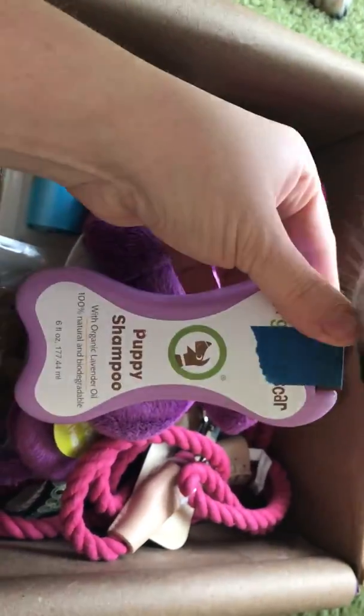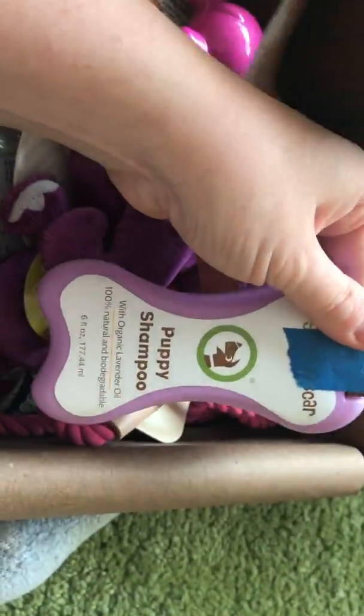All right. Let's see what we got here. It looks very colorful. All right. Let's see. Okay. Well, honey, let's see. Oh, look, some puppy shampoo. Oh, and it's got lavender. Let's see. This is a rope toy. Oh, it's a rope lead.